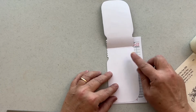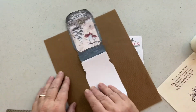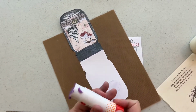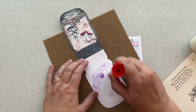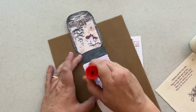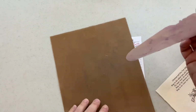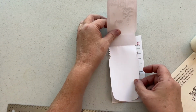And I'm debating now how I'm going to do this. I decide that I'm just going to glue down the back to the front of the guest check, or to the side at least, and there goes that gloppy glue. Here we are, gluing down the mason jar image, and then I'll fit the book page on top.